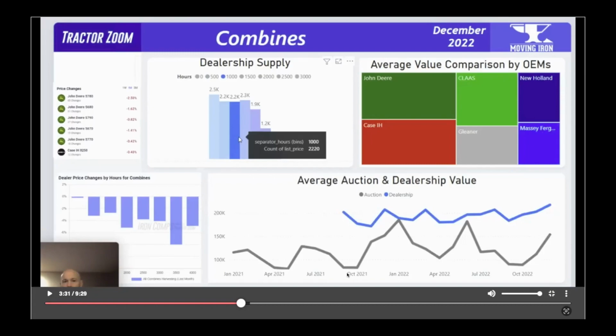But look at this. October 21. Right. October 22. Slightly higher. Slightly. You would think that's a $50,000 jump. Right. It's not. No, it's not. They're combines. So this is my synopsis on this right here.